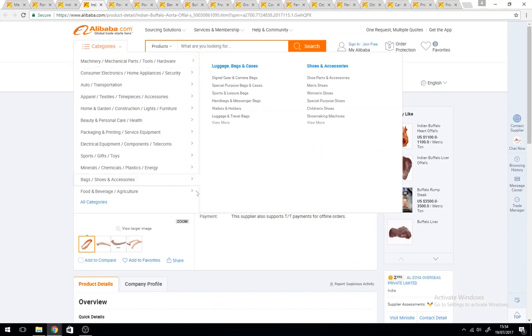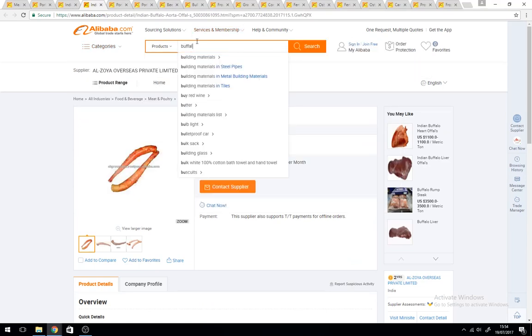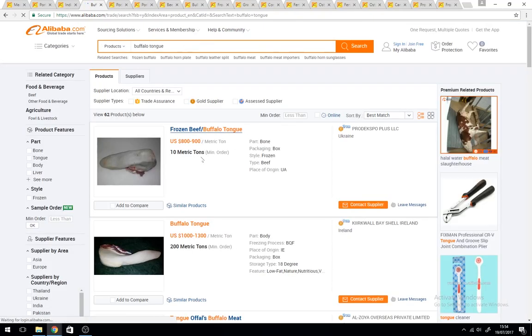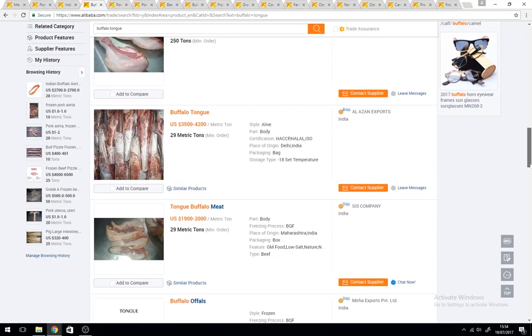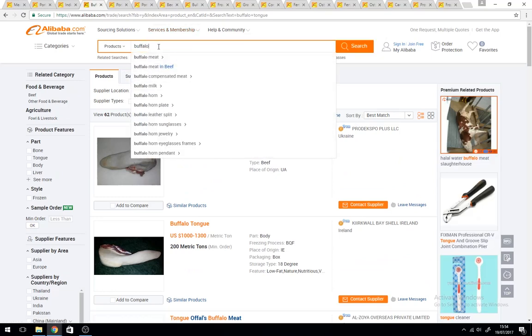Oh, look, frozen buffalo tongue. Frozen tongue. Frozen buffalo tails. Oh, look at that. Ugh. You can buy buffalo hock tendons. You can buy lots of bits of buffalo. Let's put buffalo and see what we get. You get a lot of stuff that isn't meat if you do that without specifying.